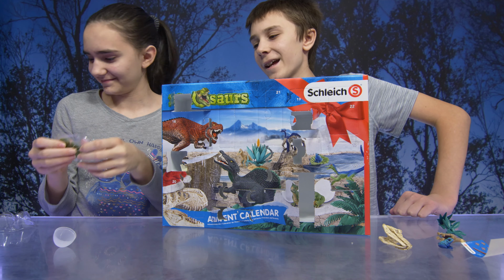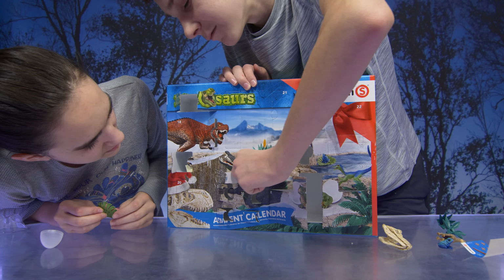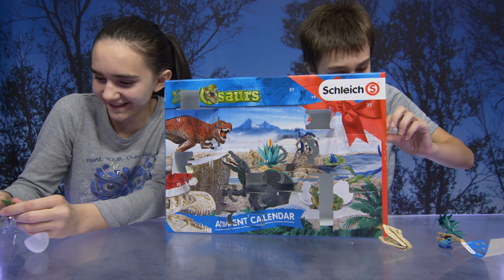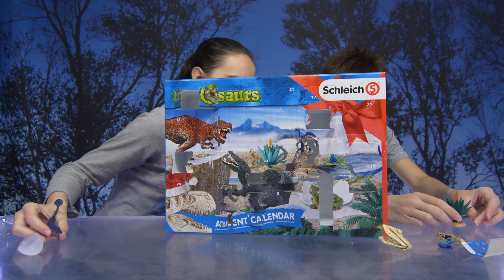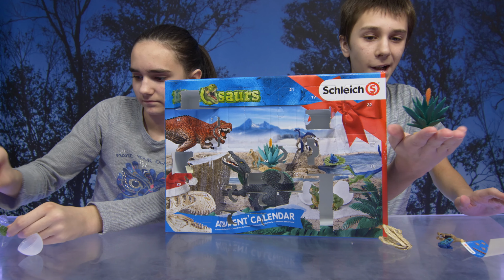Day 12, we have a plant. We keep getting plants. What do you call that? An orange stick. Orange thing. Oh, that's part of the plant. Woohoo! Oh, look how cute. Very nice. I think it's finished.